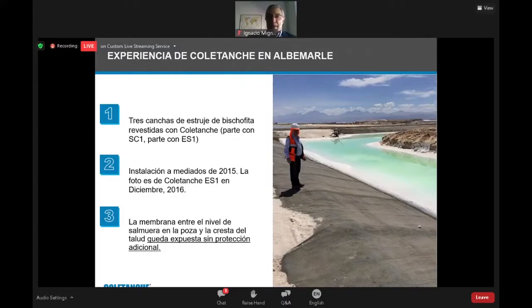Parts were covered with the Coletanche SS1 membrane of 2.2 millimeters thickness and part with the ES1 geomembrane of 3.5. We have made installations in 2015. This installation on bischofite squeezing pads was carried out in mid-2015, and you see the photo on screen. This is for a land of bischofite, which was covered with Coletanche.